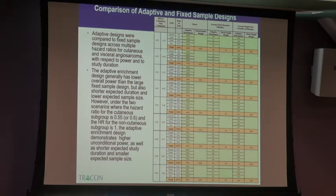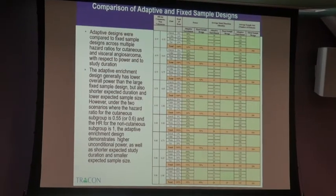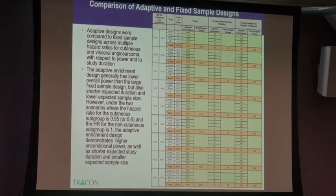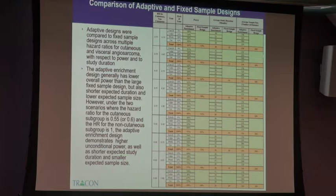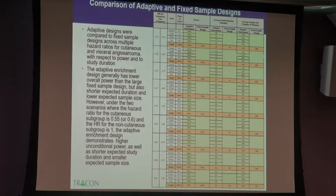But let's just look, for example, at the top of the screen here. I'm going to go over here so I can read it. This is assuming a hazard ratio of 0.55 for both cutaneous and non-cutaneous, which is shown in the far left column. And let's just look at that first box going across. This is your idea of what we're giving up and what we're gaining. Now, if we look at the orange bar, that a priori gives us the overall power, 84%, to detect the endpoint. That's the adaptive enrichment column. So just looking at the orange column, everyone sees 84%.